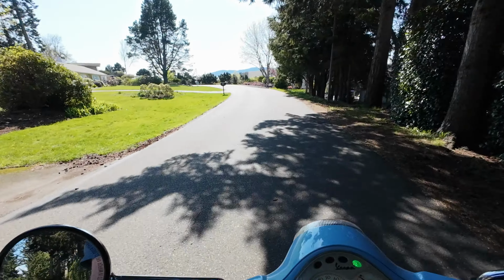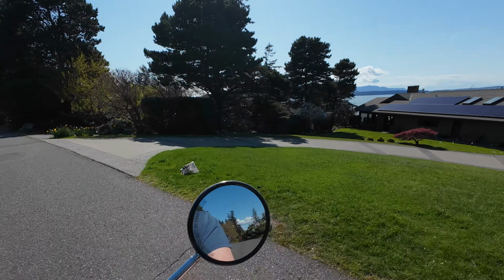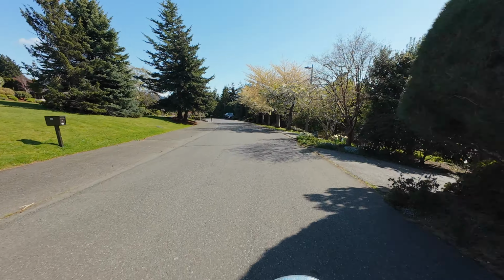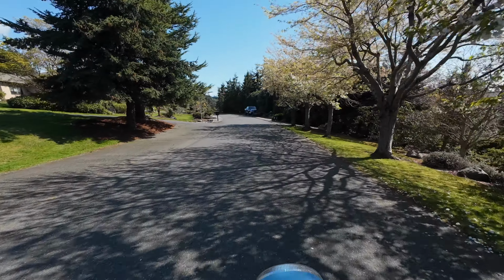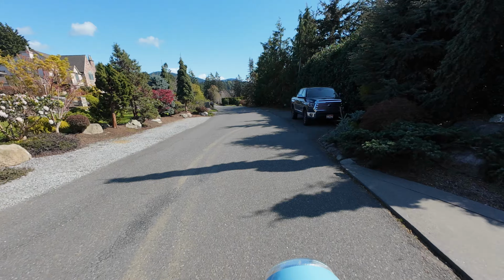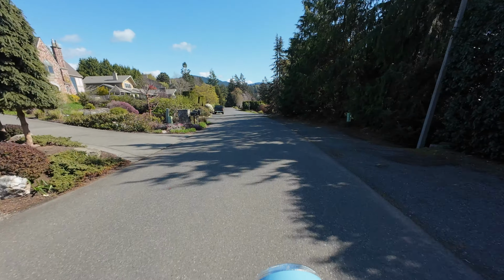Yeah, beautiful Saturday. I got all my chores done early. So just kayaked, and now we're on the Vespa. Just getting some sunshine. I love this view. Look at this. Incredible house. But yeah, we're just going to be sticking to about 25 miles an hour here, which is the speed limit.